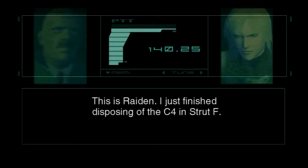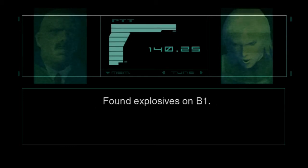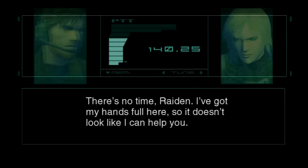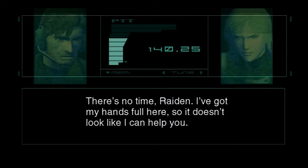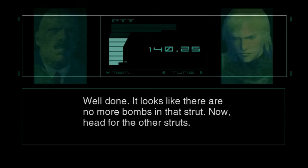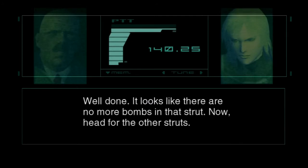This is Raiden. I just finished disposing of the C4 in Strut F. Found explosives on B1. You're taking too much time. You should work a little faster. There's no time, Raiden. I've got my hands full here, so it doesn't look like I can help you. It's in your hands. Well done. It looks like there are no more bombs in that strut. Now, head for the other struts.